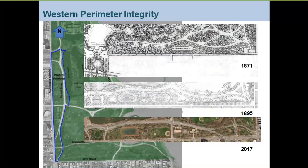So the western perimeter is an area, of course, where the OPC is being constructed and is a particular focus of the landscape analysis. The landscape analysis started by looking at the current conditions and the existing topography, and then going back to look at the historic plans and the evolution of this particular landscape. And what we have before you is just a sampling of what you'll see in the report and how it evolved over time.